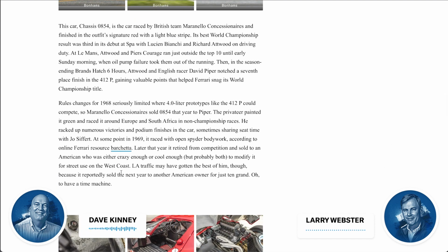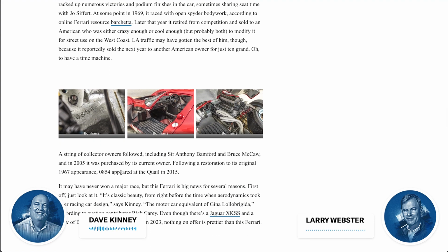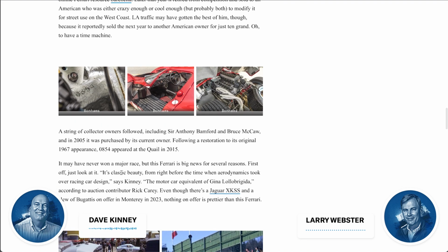I'm going with my 30. I think this car is maybe 30 million, either side of it, 28 to 32, something like that. Right? I've heard a lot of people talking about a higher figure, up to 40. I kind of doubt it, but I would not be shocked if that happens.